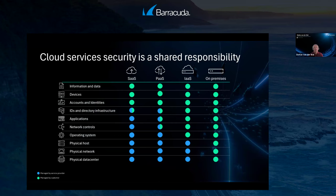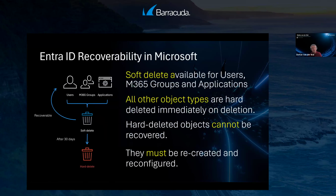That doesn't mean there are no ways for you to recover your data within Entra ID, but it is quite limited. Microsoft has some recoveries for 4 of the 13 objects within Entra ID. You can have something called a soft delete for users, M365 groups, and applications. This means that these go into a soft delete recycle bin where you can manually retrieve them within 30 days. After that, they're gone. All other objects that are not users, groups, or applications are hard deleted. Once you remove them, they're gone. They must be reconfigured and they must be recreated.